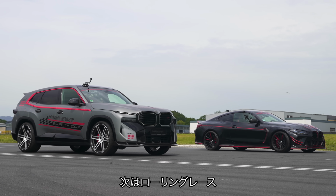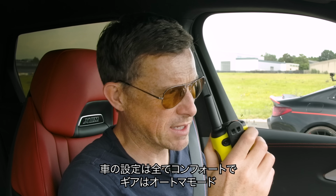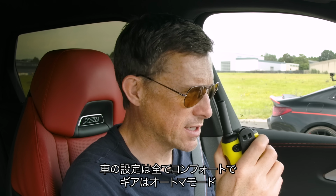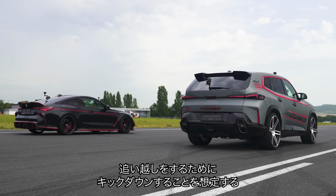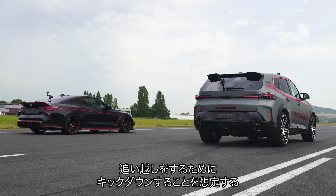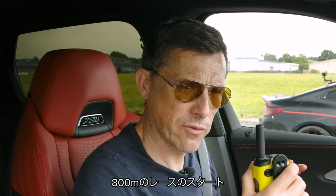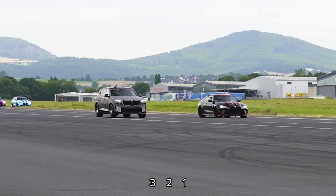Now we can have a rolling race, and we're going to set the cars in their comfort setting for the engine and stuff, automatic mode for the gearbox and their least aggressive setting, just like their chill mode, like you're just driving around cruising on the motorway, to see what their pickup is like and their performance when you suddenly floor the accelerator, say if you need to suddenly overtake. So let's find this out, and we're going to race over the half mile. Here we go, just cruising along, and I'm going to count it in. 3, 2, 1, go.